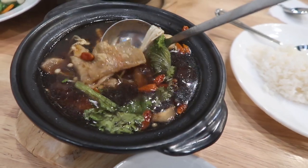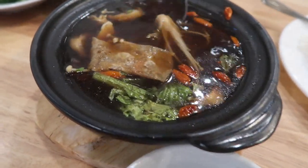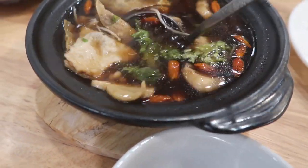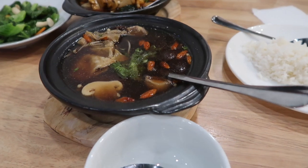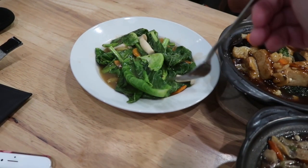Okay, let me try the vegetarian pork rib soup first. Very strong Chinese herbal medicine kind of flavors. Very strong. And let's see what's inside. They have some tofu skin, enoki mushroom, shiitake mushroom, goji berry, and a little bit of veggie. So it's mainly made with different kinds of mushroom, goji berry, and Chinese herbal medicine. And this one is the stir-fry gai lan.